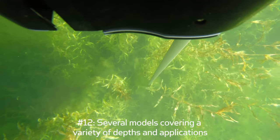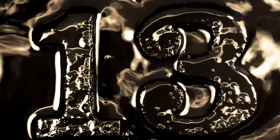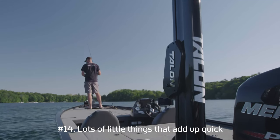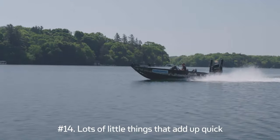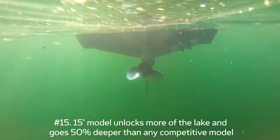12, as in 12 feet deep. We also have an 8-foot and 10-foot version, but wait, there's more. 13 is an unlucky number, and we're fishermen after all, so we're skipping 13 and leaving the bananas at the dock. 14, we're almost there, and before we get to one last really big thing, how about some little things, like a standard LED depth indicator, built-in wave absorption, and a deployment notification system that will keep you from taking off with Talons down. Finally, number 15.